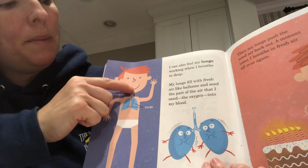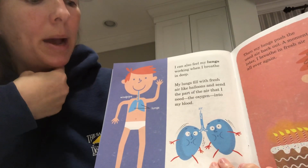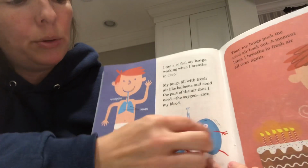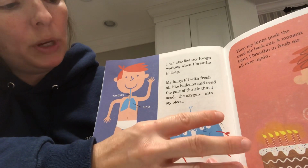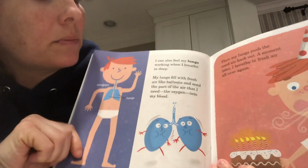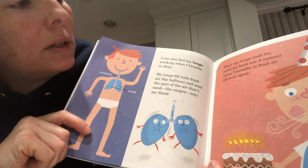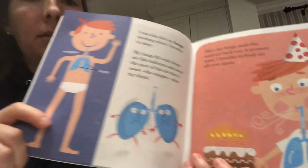So here's your windpipe. It's like a little passageway from the back of your throat down into your lungs, which they say are like little balloons that blow up and inflate. They inflate and deflate as you breathe in and exhale. Then my lungs push the used air back out. A moment later, I breathe in fresh air all over again.